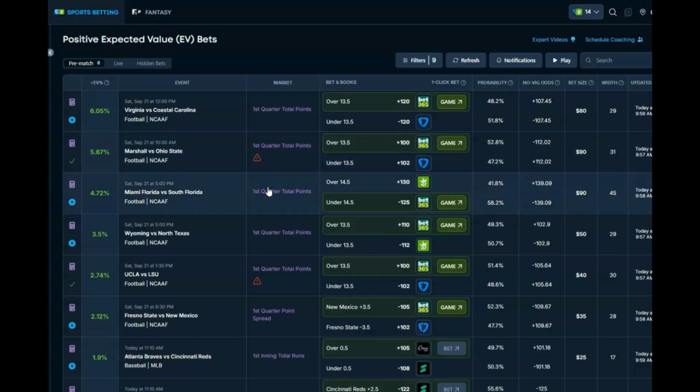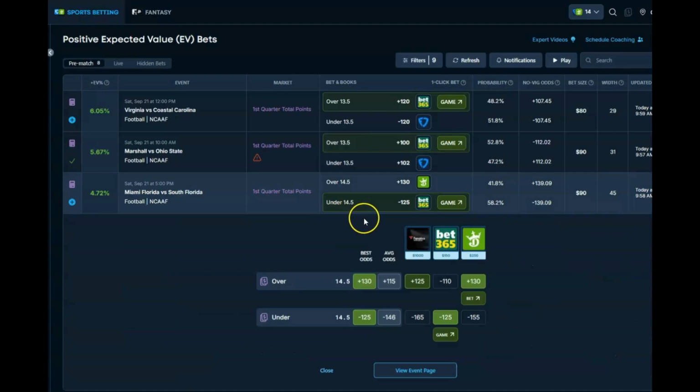So again, here's another opportunity. Miami, Florida, South Florida, under 14.5, minus 125. Man, DraftKings, they're at minus 155. They're pretty proud of this. Let's open this up a little bit further and see what else is going on.